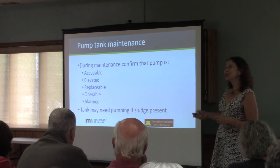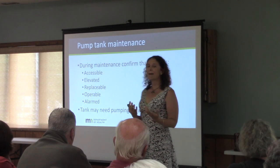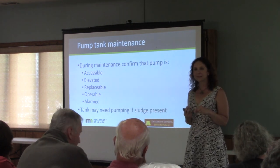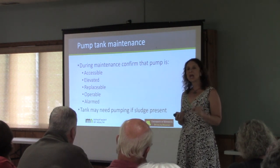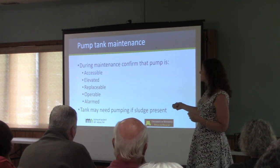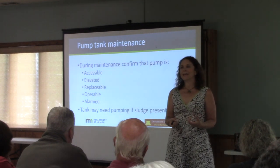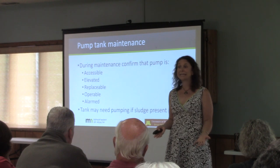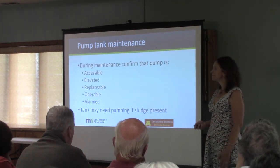The other thing that they should check is, is your pump replaceable? Is it operating right? Because there will be an interval when that pump is going to need to be replaced. Could be on December 26th, right? And so if it's on that day, will they be able to replace it in the middle of winter? So is it accessible? Is it elevated, replaceable, operable, alarm? That's a really easy thing for someone to check who does this every single day. They can just see that looking in the tank and never, ever, ever, ever bury that lid.